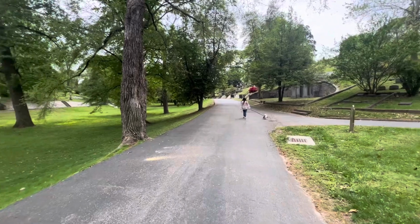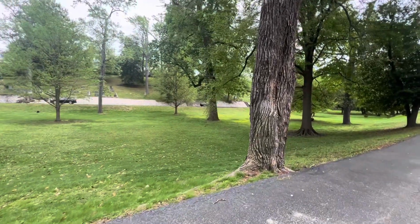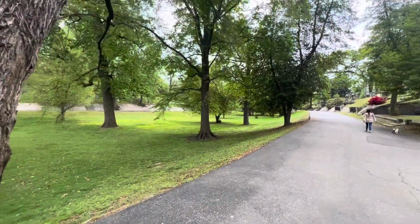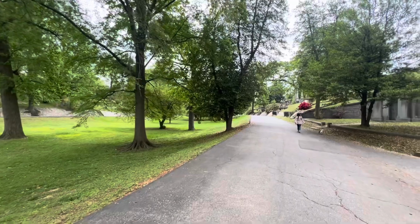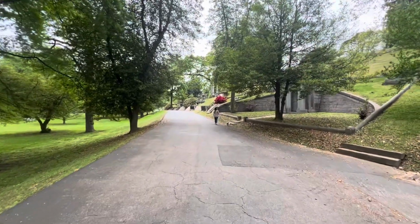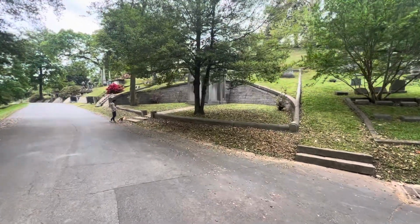Look at this park-like setting here. It really blows you away how beautiful it is here. I mean, you could walk this every day with your dog or anybody and just enjoy this place. And the mausoleums here on the side of the walls are just amazing.